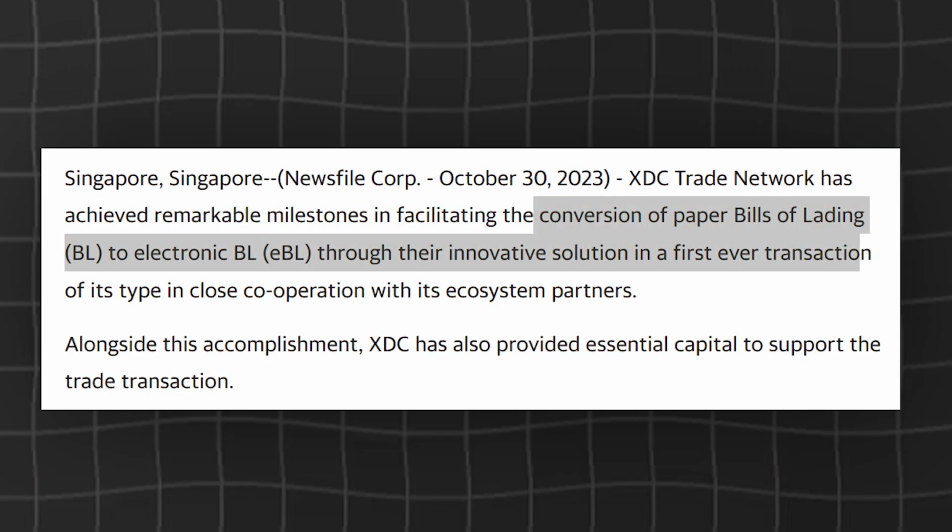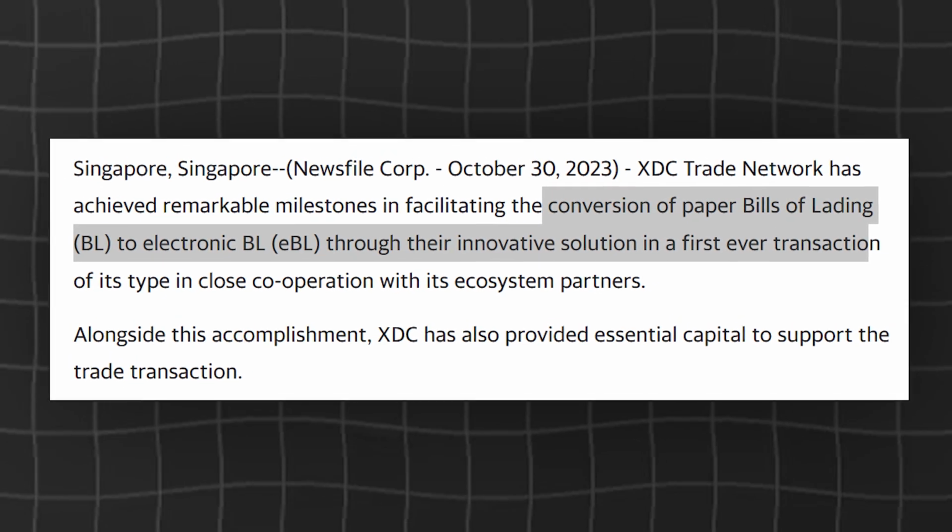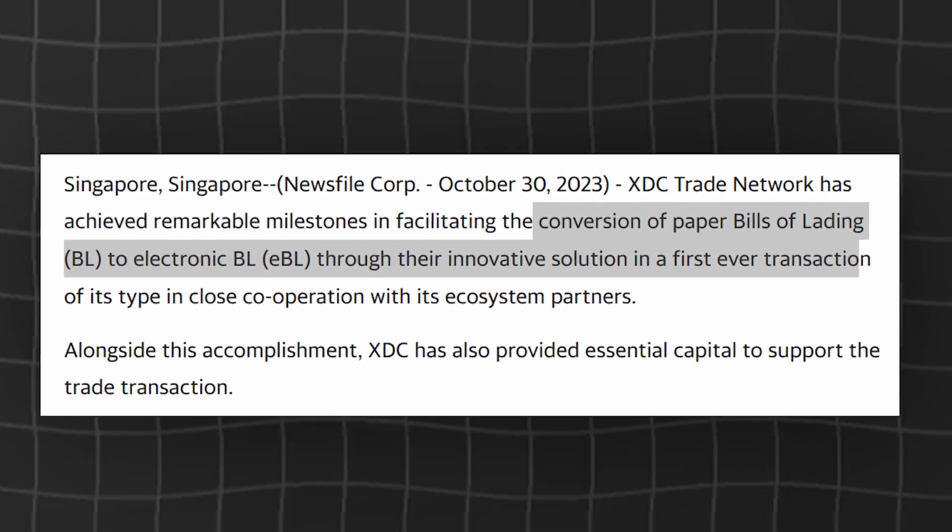And next up, a very important piece of info. We have the XDC Trade Network with the first of its kind transaction with the conversion of the paper bill of lading to the electronic bill of lading. Again, ensuring this asset is future-proof, not with real-world assets, but this time the trade finance sector.